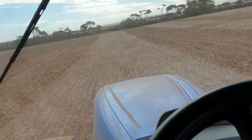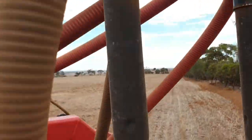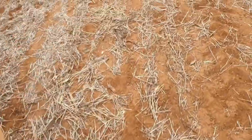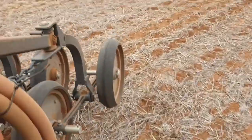Actually, I don't know whether there's a dead spot in this paddock or something, because last year in this spot it just went nuts. So two of these bloody heads are blocked. Two of them! How the hell? There should have been plenty of air, and yet they're blocked.